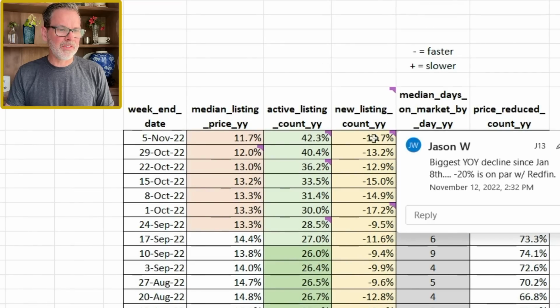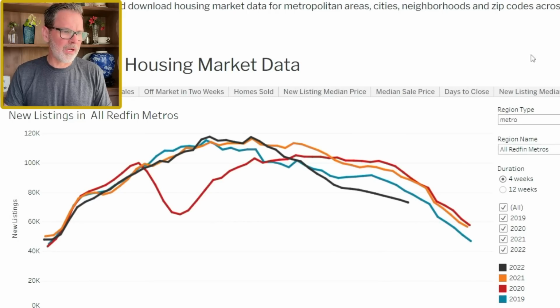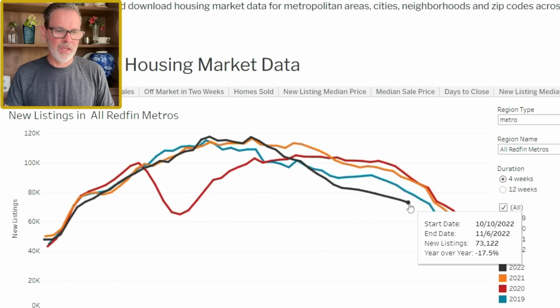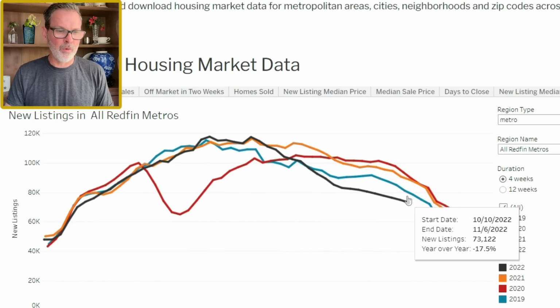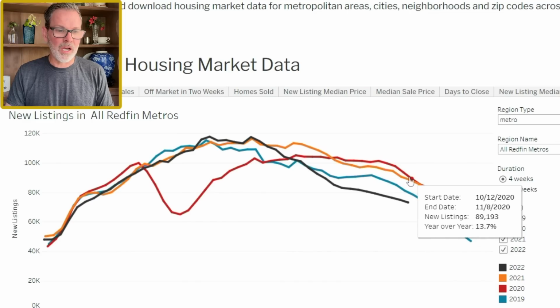And on top of this, new listings down by 19.7% is on par with what Redfin's reporting as well, because the new listings, according to Redfin, for the 4 weeks ended November 6th, is down by 17.5%. There were approximately 73,000 houses listed for sale during this time frame, but it's actually less than the past several years, fewer than 2019 and also 2021, and of course 2020 as well.